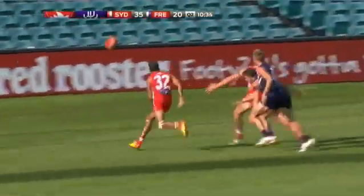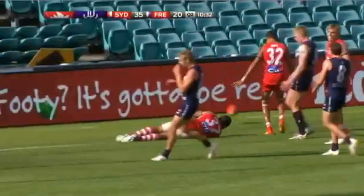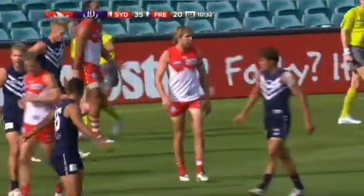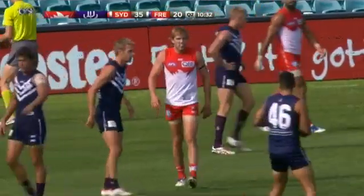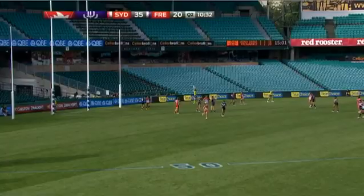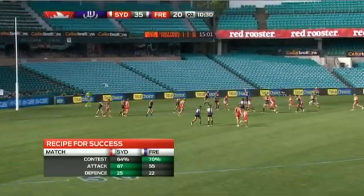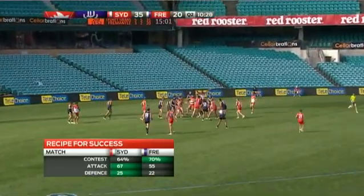Roberts-Thompson. And Jetta was there, and Goods sliding across the turf. That was a dangerous kick. Subin had to leave Jetta to go and give assistance for the spoil on Roberts-Thompson, and it nearly came over the back. They've got any alternatives on Reid if he continues to do some damage. We'll just check that recipe for success in a moment.